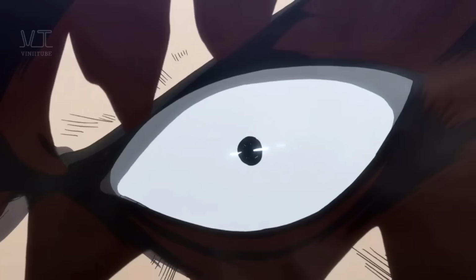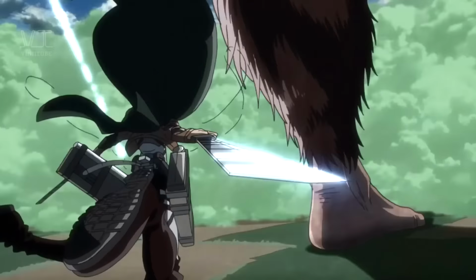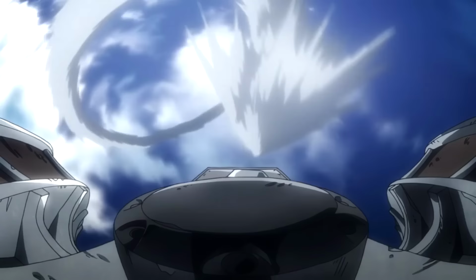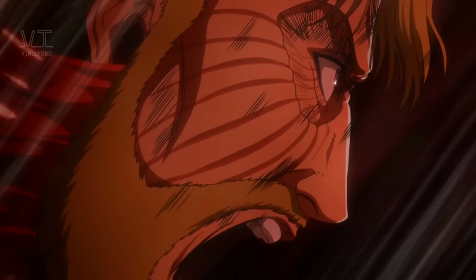Okay, actually, let me correct the title here. It should be The Famous Massacre of the Beast Titan. It's one of those scenes we like to call a fight simply because there are two parties in it. But if you look at it from a different perspective, it's just Levi finding creative ways to cut down the Beast Titan. Arms, legs, eyes. Levi cuts all of these one by one faster than one cuts their birthday cake.